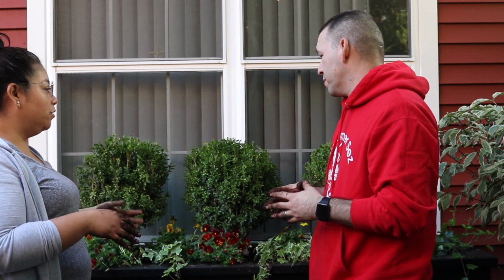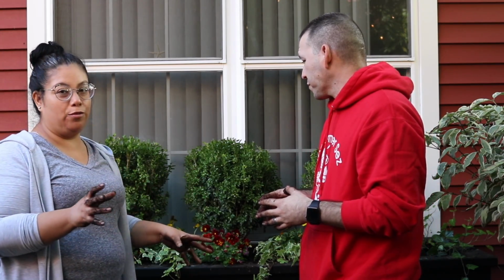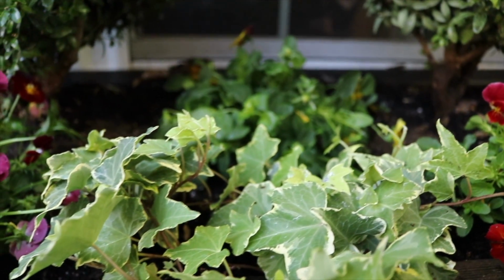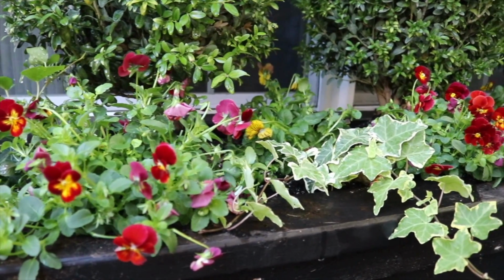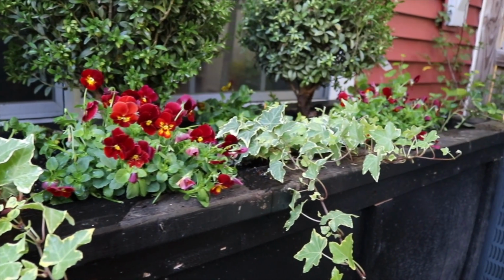So that'll get full, and the one that I really wanted to see the most is the variegated ivy. Yep. So that's up front, so that's fine. And we just went with the pansies and kept it nice and clean, and then soon we'll go ahead and put some bulbs in there too. But that's it, guys. We just wanted something very clean and simple for now.